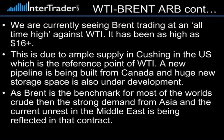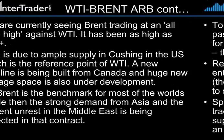This slide here I've already covered earlier on. It's explaining why we're seeing the high premium of Brent over WTI.